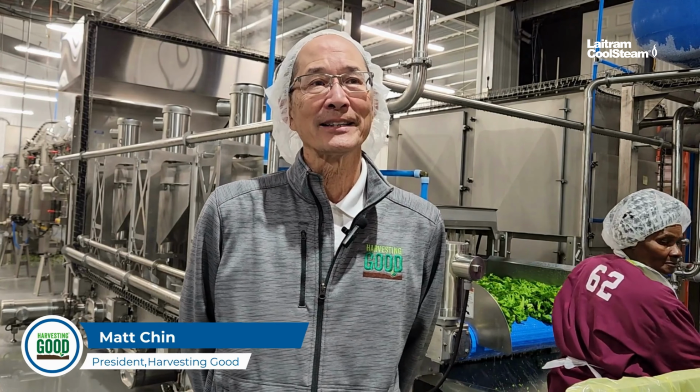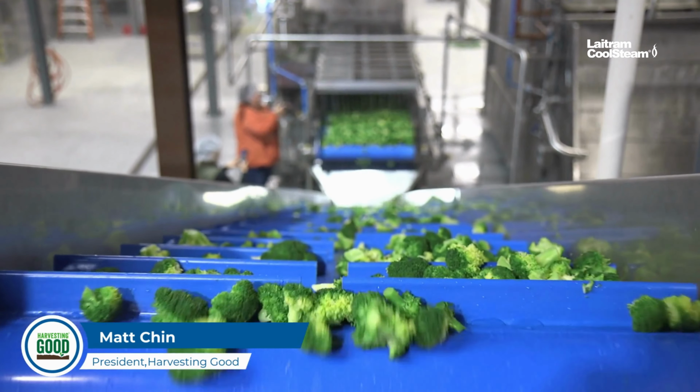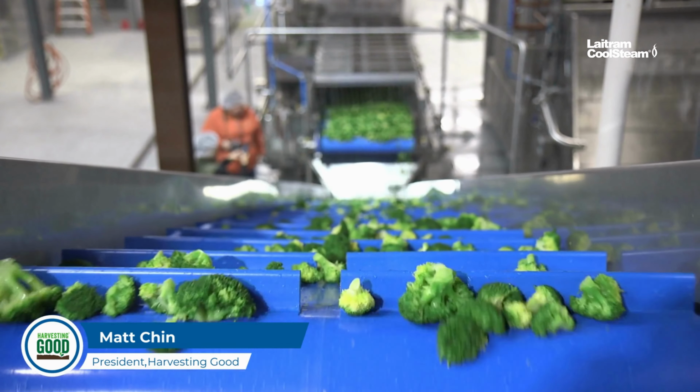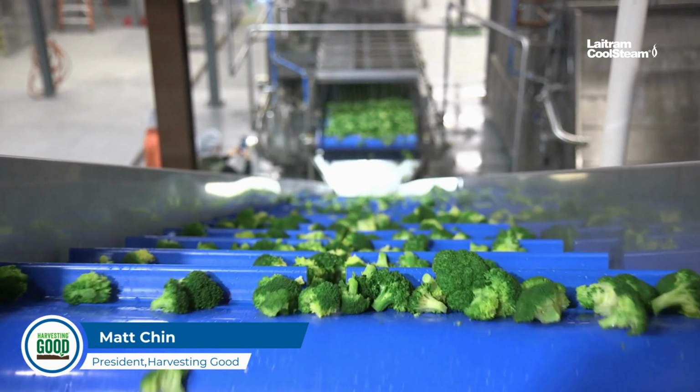My name is Matt Chin, and I'm the president of Harvesting Good. Harvesting Good is a wholly owned subsidiary of the Good Shepherd Food Bank, and we are the first mid-scale produce processing center in New England. Our first product is frozen broccoli florets. We get broccoli grown from Caribou. We have it trucked down to Olin to get processed here and packaged about 30 minutes away.